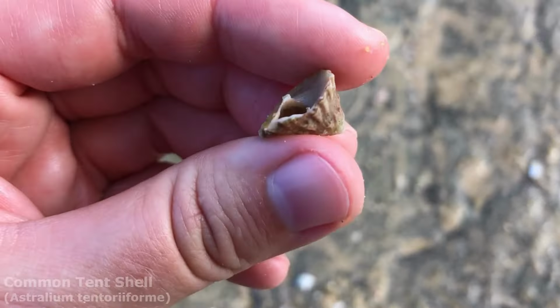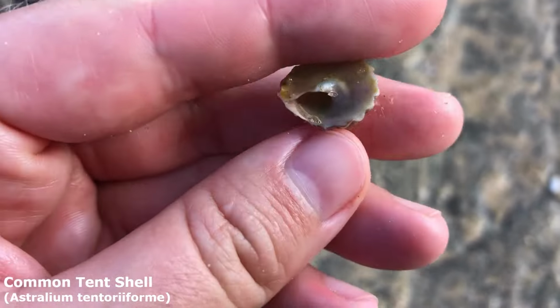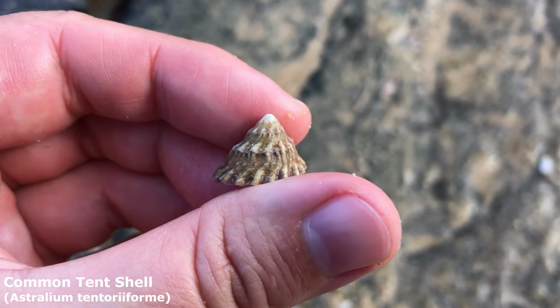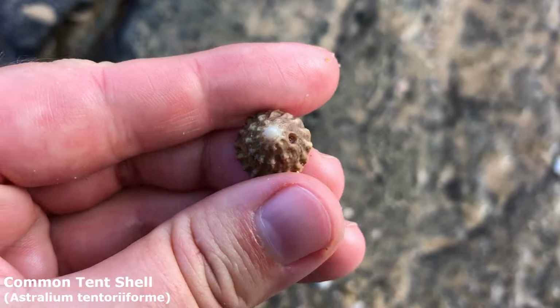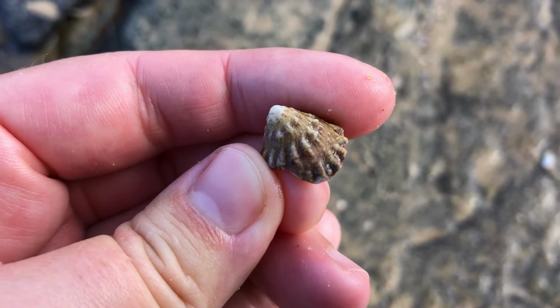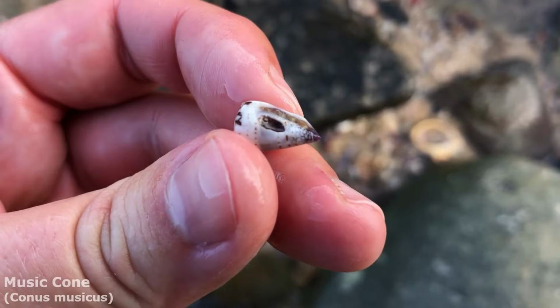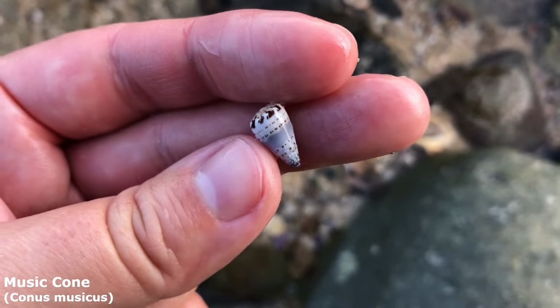Is he crabified? You know what? I think I'll have to keep an eye on that one because the crabs do take these, sometimes anyway. It is a top shell. It's a common tent shell specifically. That's a cute little one. I'm not really going into the rock pools yet or at all today. Oh no, he's got a hole in the bottom. He's still very nice on top.